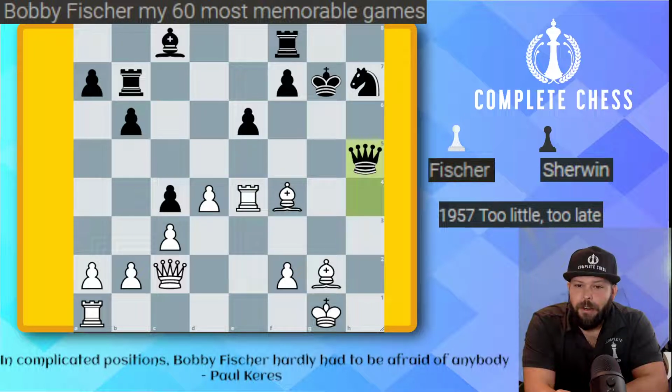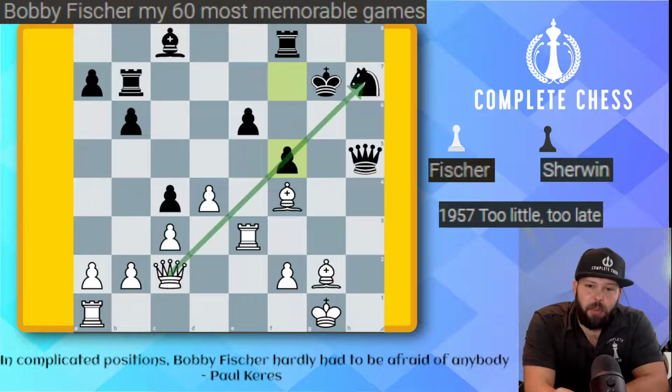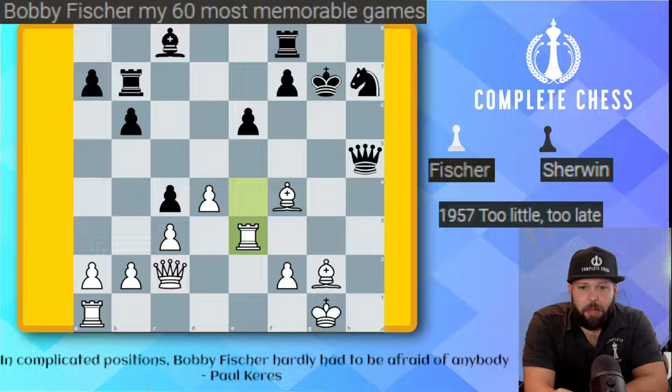What do you play here? This one's a little hard to see. Rook to e3. There is no penetration square with the rook really getting to the g4 here. So nice and simple. The rook needs to get to g3 to keep the attack going. So rook e3, pawn to f5. We're trying to take away this diagonal for the queen, and also just trying to gain some kingside space.